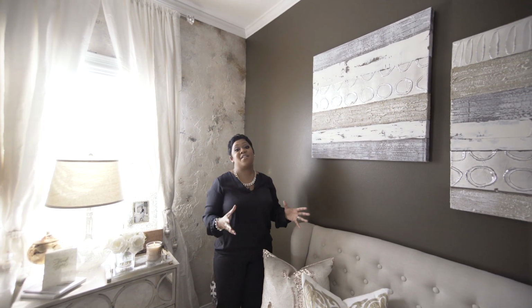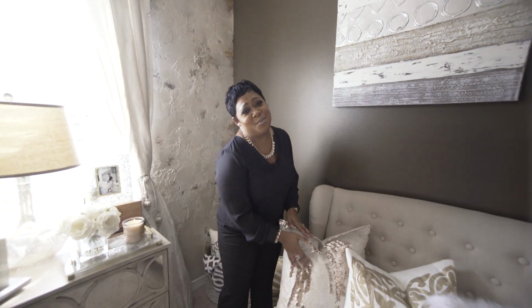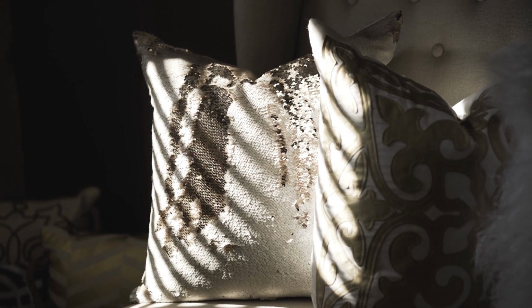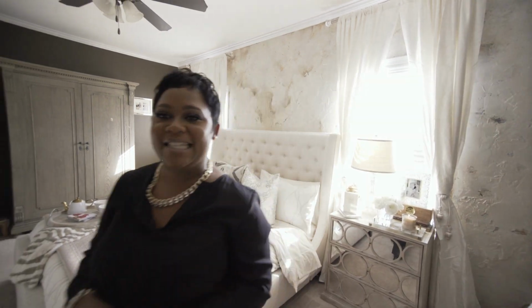And then one of my favorite features over here in this area is this gorgeous mermaid pillow. This is just texture on top of texture on top of texture. So this is the Rustic Regal Retreat, my favorite room in House Piazza. I have a couple more rooms to show you and then we'll be done. So come on, let's go to the next room.